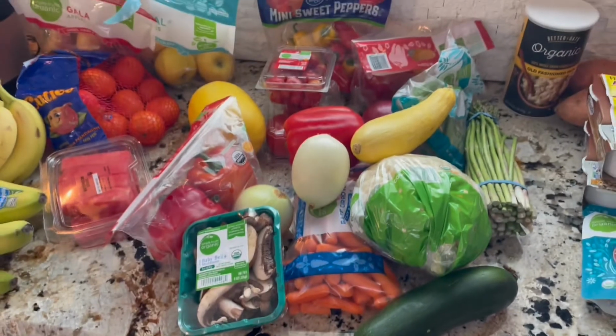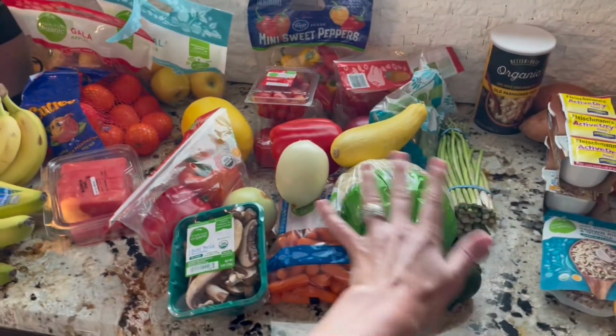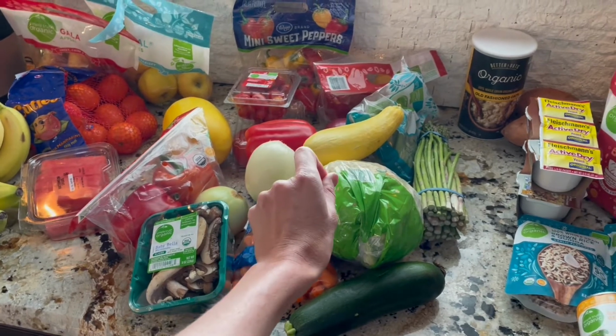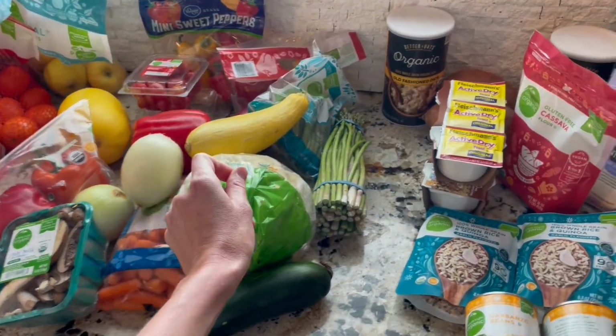Okay, so that is my veggie options, all fresh. You can do frozen. Fresh is always best. So I have some frozen options already in the freezer.